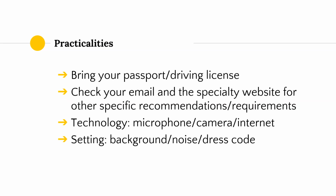In terms of practicalities, I've written bring your passport or driving license. I mean, have it with you, because they might want you to show it at your interview on the screen. Obviously, check your emails, check the specialty website for anything specific that they want from you. Make sure your technology works. Again, that is your responsibility. I would also block out the whole day for your interview if you can. You don't know what delays people are going to have. You don't know what glitches there are going to be.